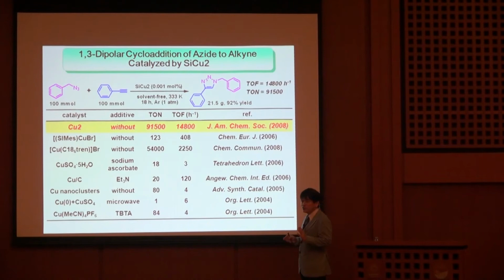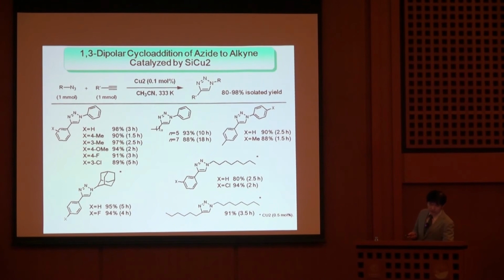Therefore, we would like to demonstrate what performance our catalyst shows. Actually, this dicopper-containing catalyst shows high catalytic turnover number and turnover frequency, as shown here. This kind of reaction, that is 1,3-dipolar cycloaddition of azide to alkyne, is possible, as shown here.